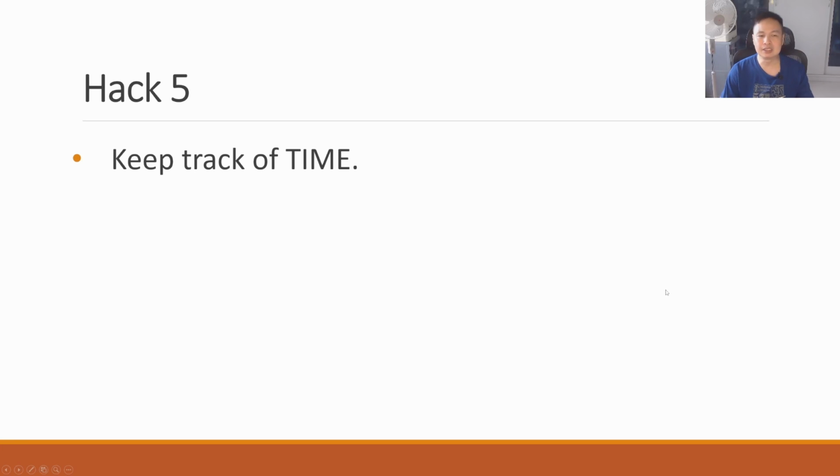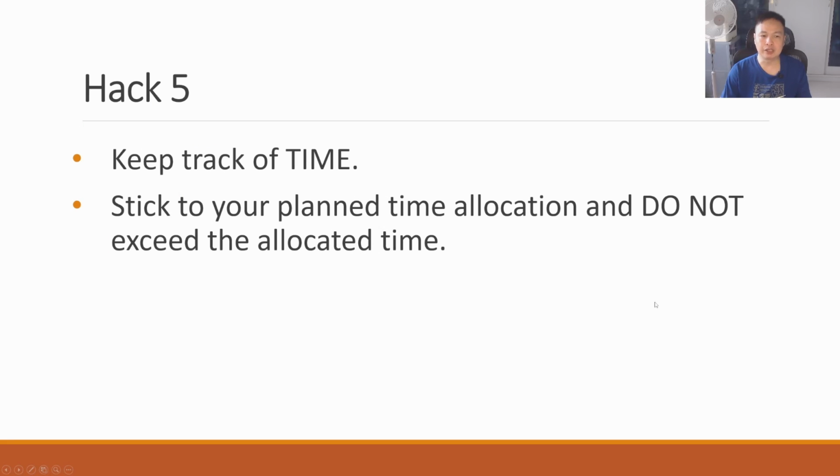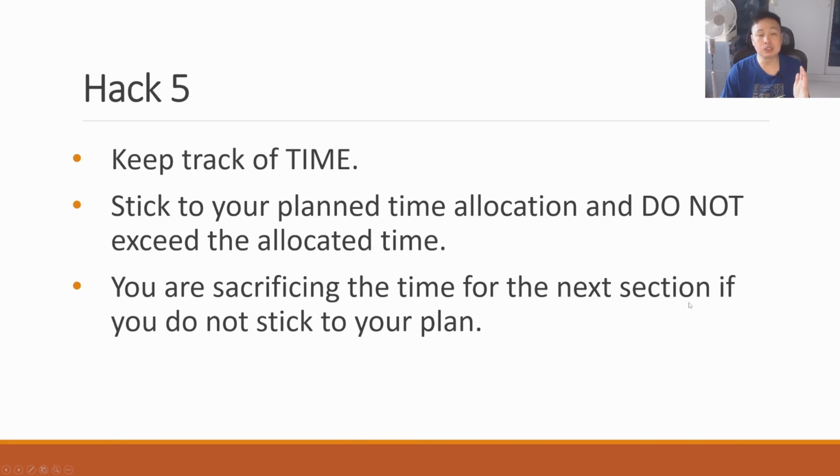So it is a good habit to just wear a simple watch, like a Casio watch or a G-Shock or something, so it will help you to keep track of time. Stick to your planned time allocation and do not exceed the allocated time. For example, if you're going to spend just about 15 to 20 minutes maximum for your situation writing, stick to that time allocation. Do not exceed that 20 minutes because doing so, you will sacrifice the time that's needed for the next section if you do not stick to your plan.